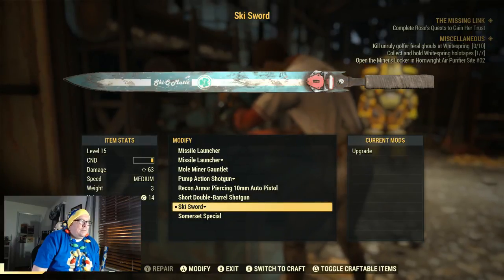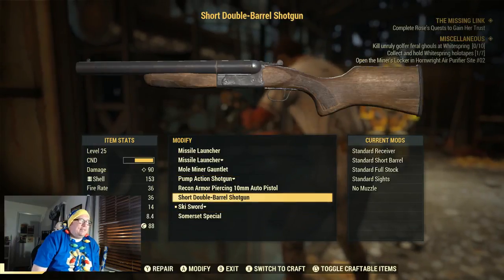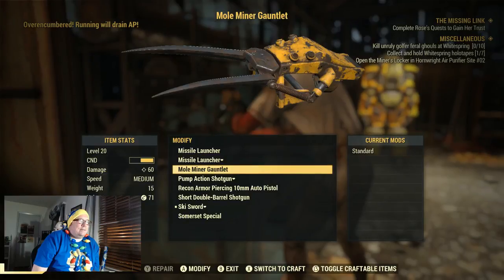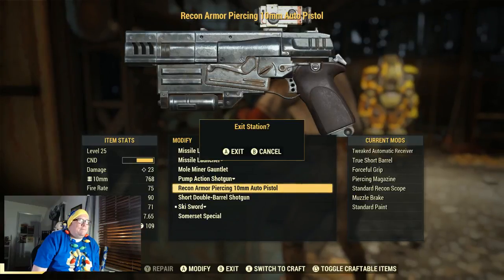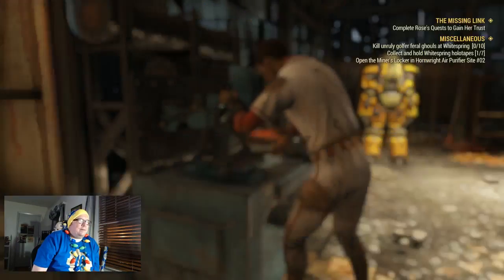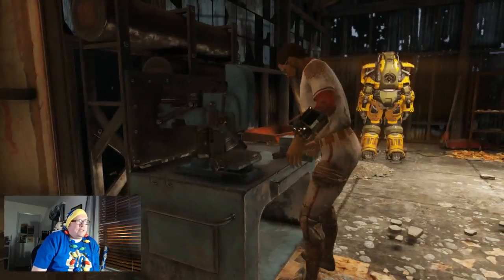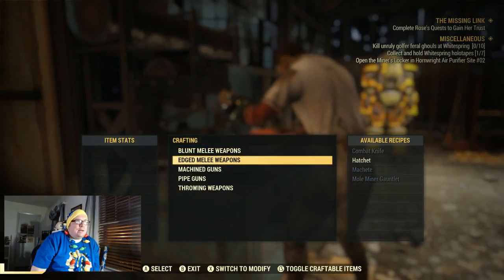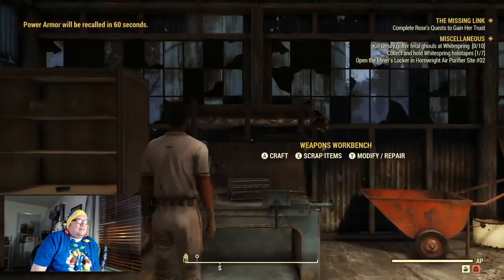Okay, so dang, I need more plastic. That's too bad. Well, I can fix this missile launcher. Fix my shotgun. Okay, well I did some things. I wonder if I can craft a sword or something like that. Let's see. Oh, and it's about time to end. Okay, blunt melee weapons, a hatchet, machine gun, throwing knives. Okay.